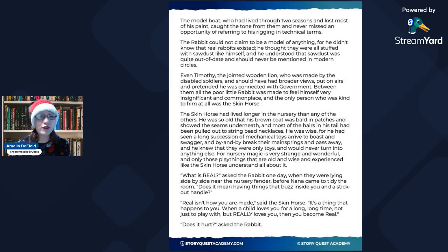The only person who was kind to him was the Skin Horse. The Skin Horse had lived longer in the nursery than any of the others. He was so old that his brown coat was bald in patches and showed the seams underneath, and most of the hairs in his tail had been pulled out to string bead necklaces. He was wise, for he had seen a long succession of mechanical toys arrive to boast and swagger and by and by break their mainsprings and pass away, and he knew they were only toys and would never turn into anything else. For nursery magic is very strange and wonderful, and only those playthings that are old and wise and experienced like the Skin Horse understood all about it.